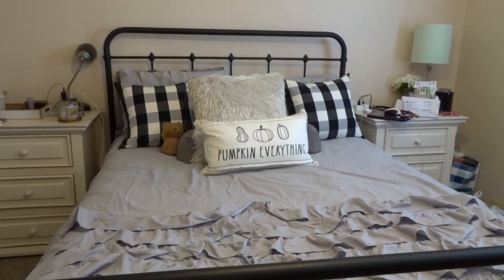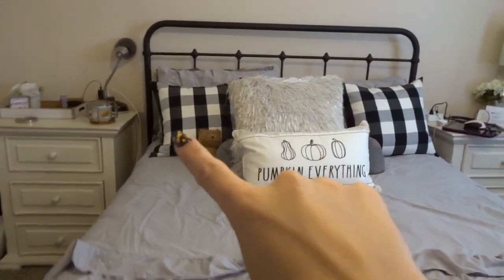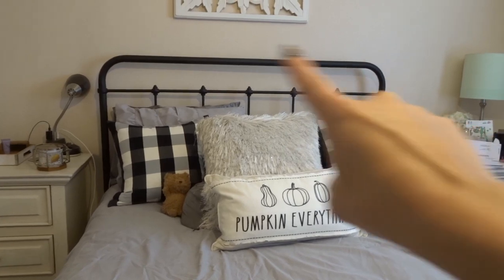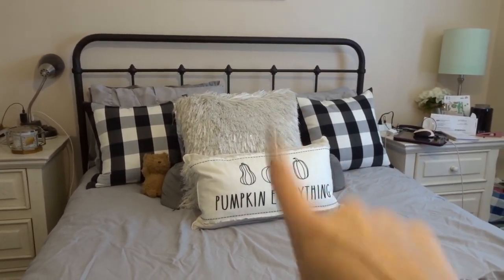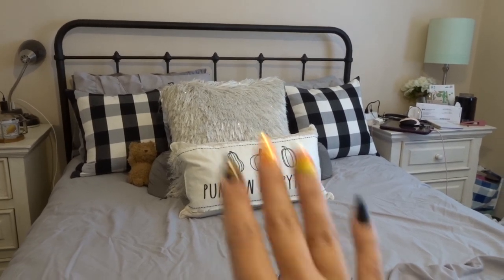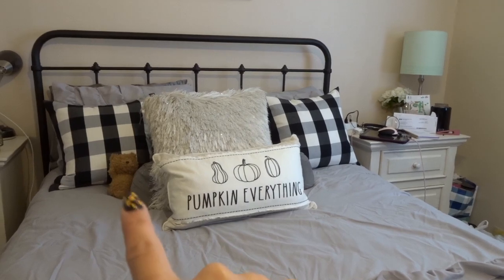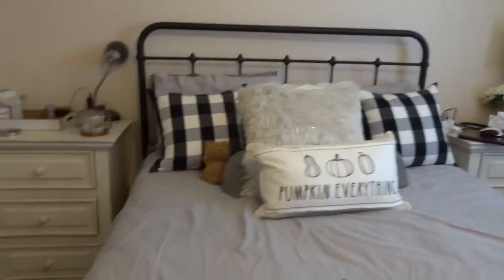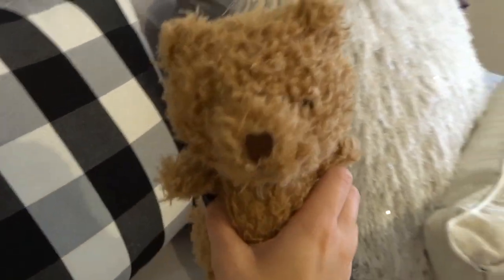And then we've got my bed, so ignore this whole mess over here, okay? My bed, usually I'll put the garland up here around the frame, and I already have my pumpkin everything. That's a Raydun pillow from last year, super cute. They always have really, really cute pillows from Raydun, and if you're wondering, that's my little teddy bear from Jellycat.